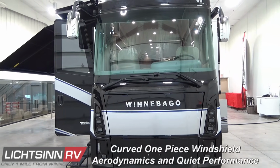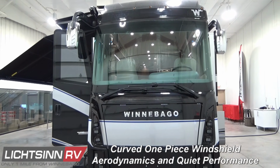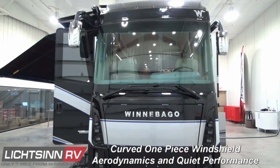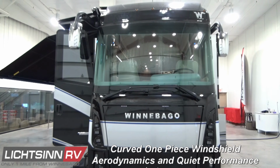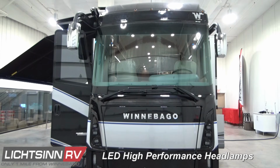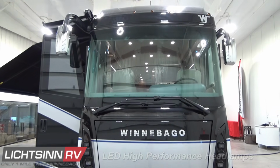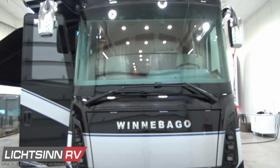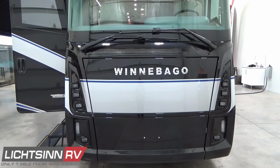Up top, you'll see the largest curved one-piece panoramic windshield that provides critical view of lower stanchions and other obstacles, lower than the horizon dash view of other diesel pushers, while providing maximum visibility to each of the teardrop larger chrome side mirrors. Again, a curved windshield also minimizes wind whip. Down below, you'll see the LED high-performance headlamps that provide 30% more lumens than current diesel pushers at 10 feet. We'll also touch, of course, this windshield is mounted with automotive-style design in a complete steel cage infrastructure part of the Winnebago superstructure.